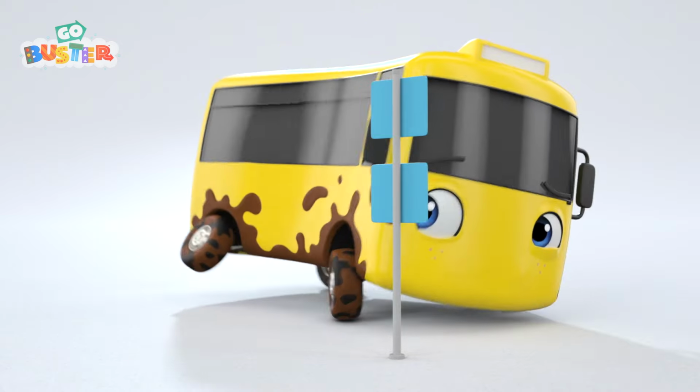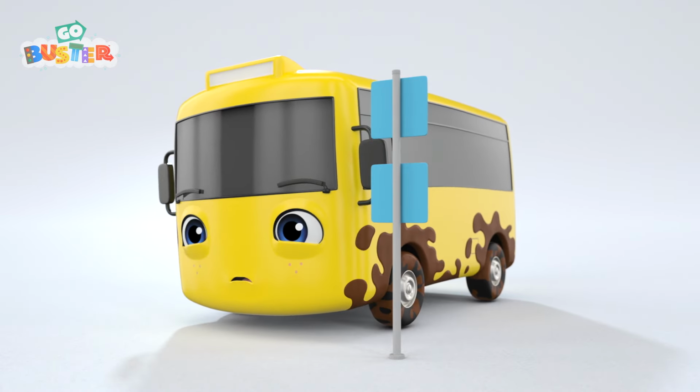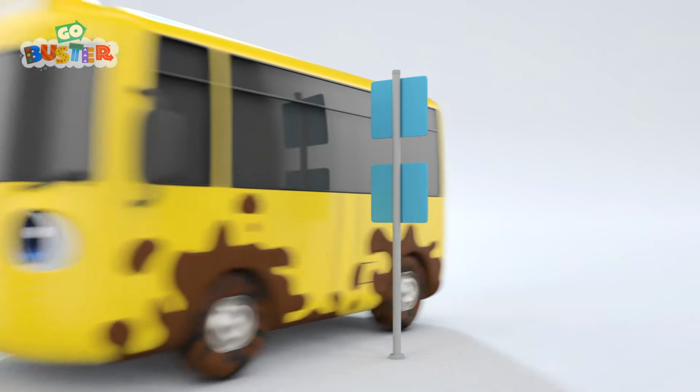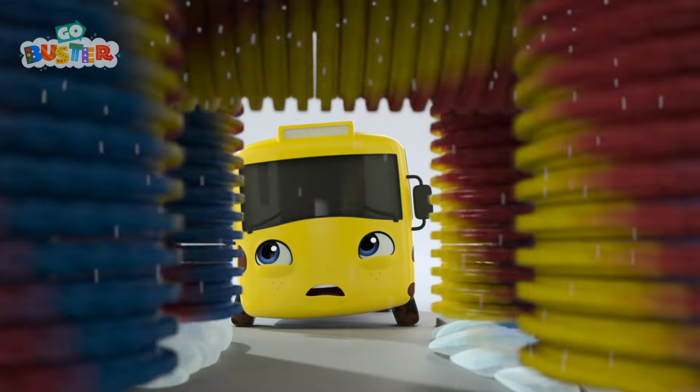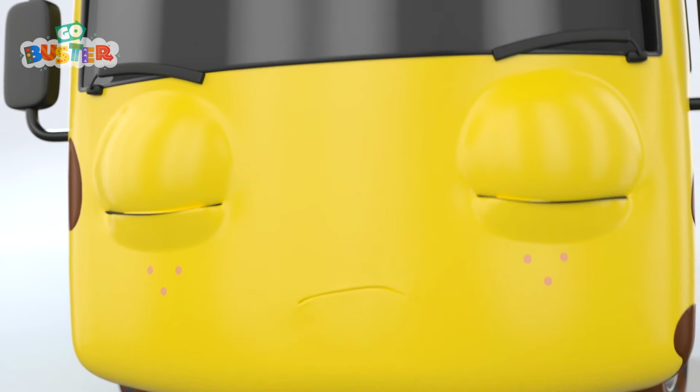Come on, Buster, no need to be afraid. Take a deep breath and get prepared for a scrub and a clean, a shiny yellow sheen, a rub-a-dub scrub, such a shiny windscreen. Come on, Buster, no need to be afraid. Clean the muddy mess you made.